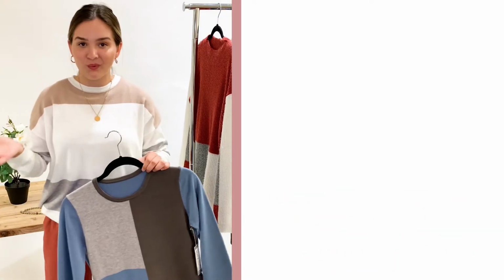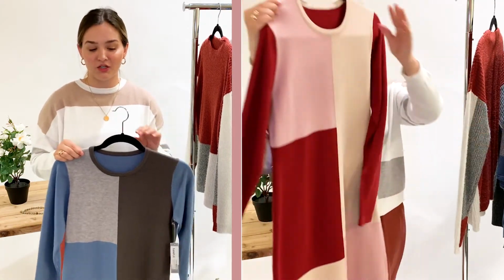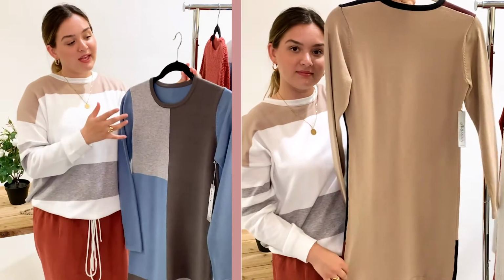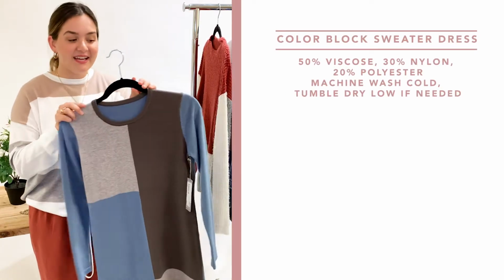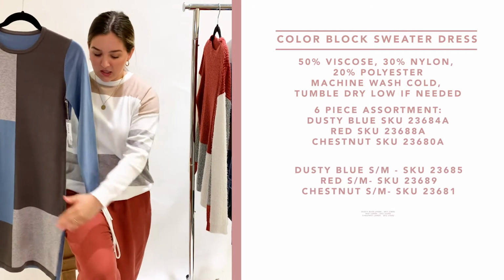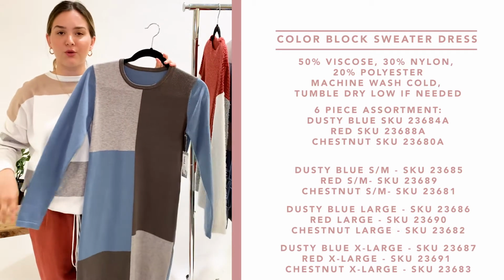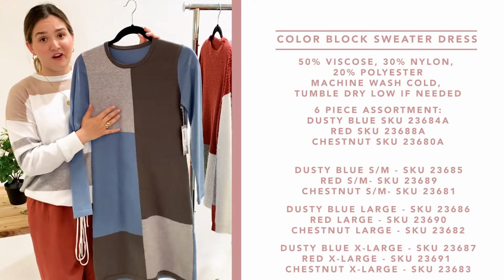While we know fall and winter is all things cozy, we're really excited to offer our color block trend in sweater dresses. So this one's a more lighter approach to the trend. You can bring this into more of that April, May season. It's really, really cute. It hits about to your lower thigh, so right above your kneecap, I would say. So it does provide really great length. You're not gonna have to worry about bending over. This one is so beautiful.